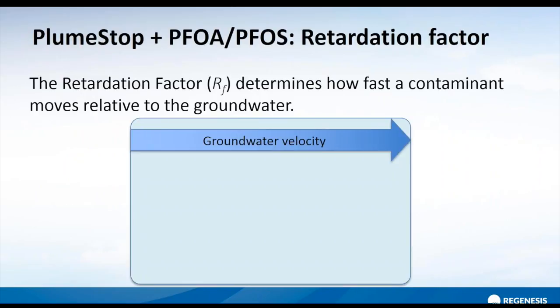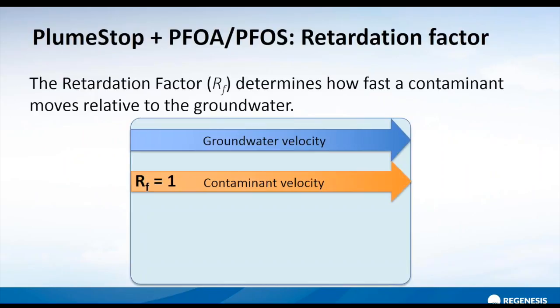So for reference, if we have a certain groundwater velocity and a retardation factor of 1, it means it's not changed at all. It's going to move at the exact same rate as the groundwater. Versus a retardation factor of 2 means we're going at about 50% of the velocity of the groundwater. And a retardation factor of 10 means that the contaminant is moving at 1/10 of the groundwater velocity.